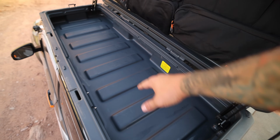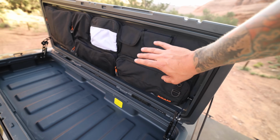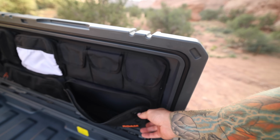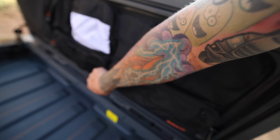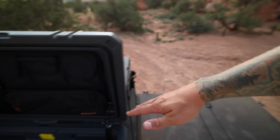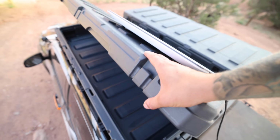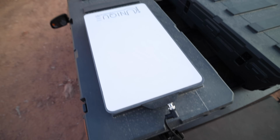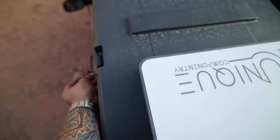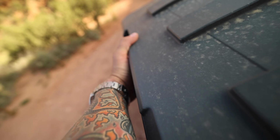So again, nothing in this box yet. I will fill you guys in on what I'm doing with this space in the future, but I do have the Roam lid organizer, so a ton of organization space here. It will actually be nice when I get a tent on here because I can reach these boxes while I'm in a tent in this area. So a ton of nice organization and storage there, but for now it's really just a place to mount my Starlink. I did have to grind down the plates to fit in between these little slots here, and if anyone is curious about that stuff, maybe I'll make a reel over on Instagram.